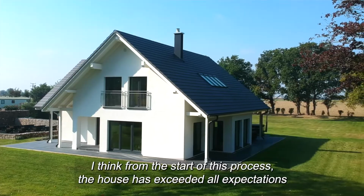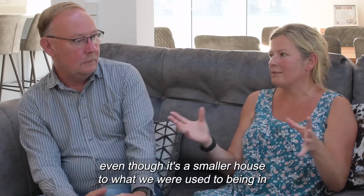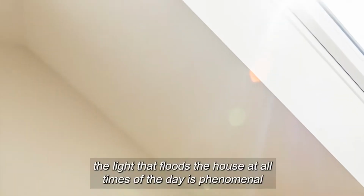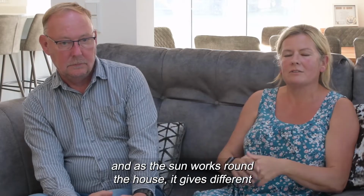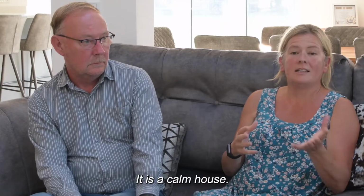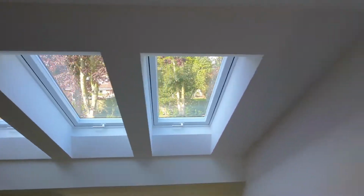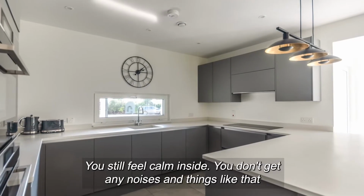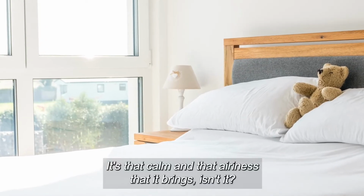I think from the start of this process, the house has exceeded all expectations, and even though it's a smaller house to what we were used to being in, the light that floods the house at all times of the day is phenomenal, and as the sun sort of works around the house, it gives different aspects to each room and each space. It is a calm house, even on the stormiest days outside, you can't hear the wind, you still feel calm inside. You don't get any noises and things like that. So it's a really peaceful house to be in. And it is that calm and that airiness that it brings, isn't it? It's really just brilliantly designed, really.